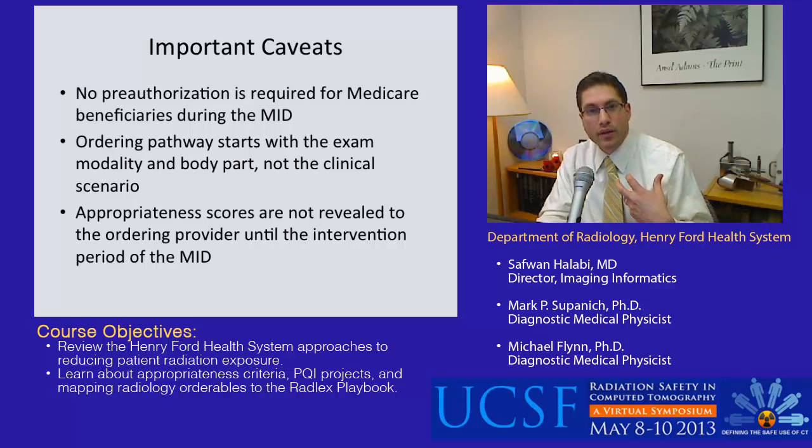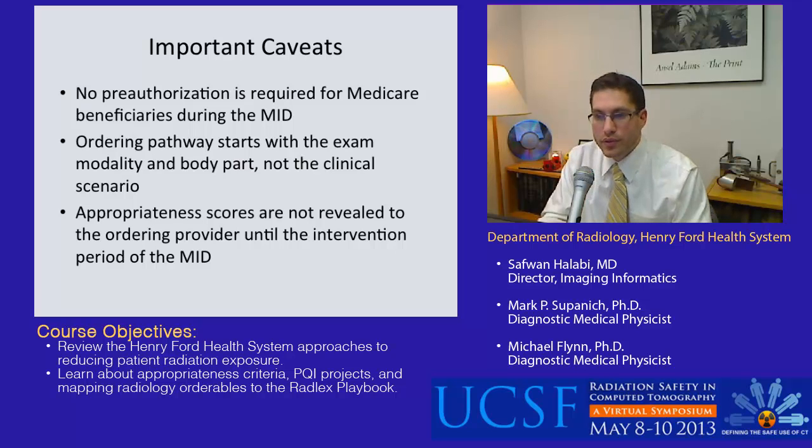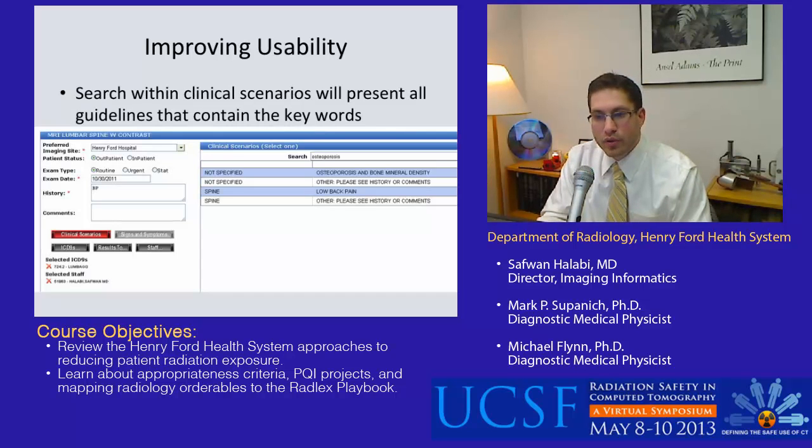So there was a 6-month lead up where we were not showing the scores, and then there was an intervention phase where we were showing the scores. What we did to improve usability is that we allowed for searchability of the appropriateness criteria. A lot of feedback we got was we can't find the right scenario, so we added search.